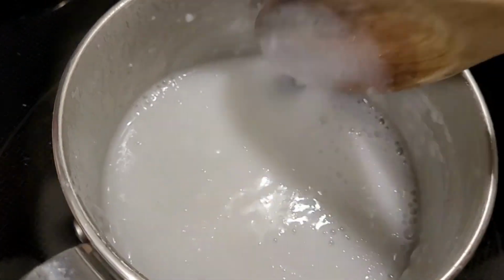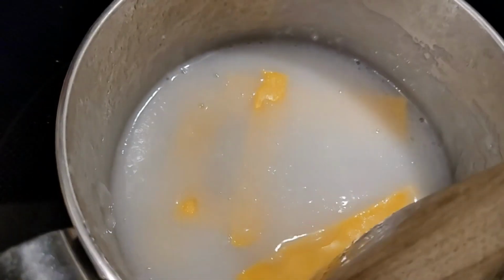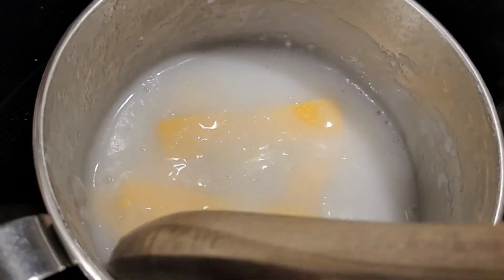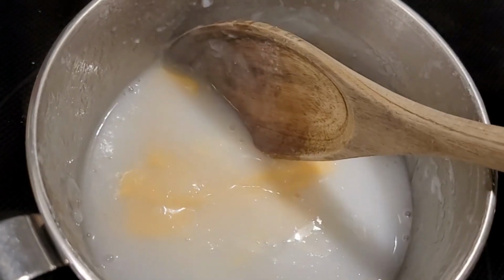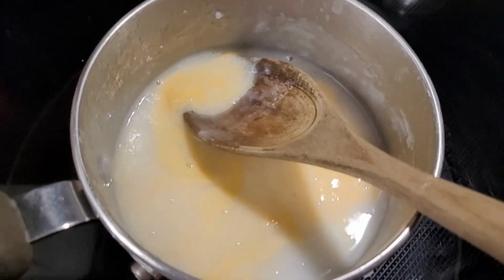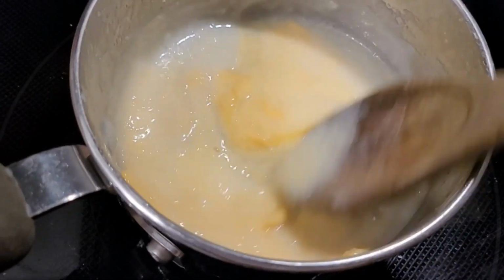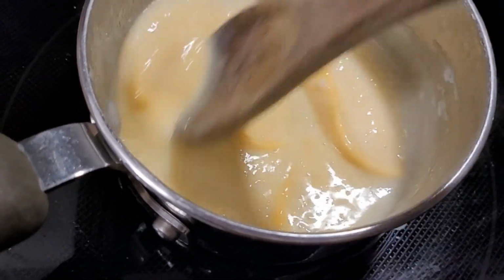I'm going to add those cheese slices in there, and we're going to make a cheese sauce. I've ripped up one of my cheese slices. I've got it in here. I'm going to let that heat and melt, and then add in the other one as well. I'm using 2 cheese slices. So you can see it's already starting to melt. It's already starting to look very cheesy.